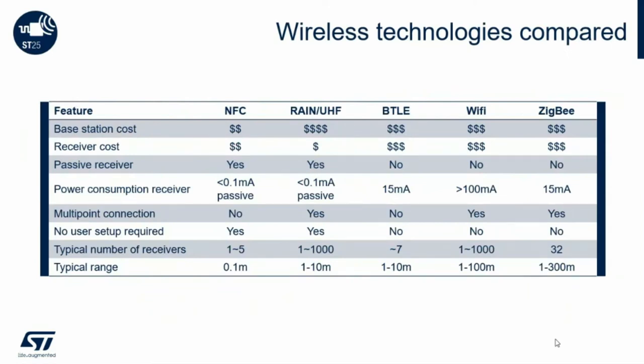Let's take a look at various wireless technologies that might be used for node tracking or gathering information in the IoT world. So on the far right of the chart, we have various radios: Bluetooth LE, Wi-Fi, and Zigbee, relatively mid-range expense on base stations and receivers. But these are powered devices, so there is not a passive receiver. So that often puts them at a disadvantage for some markets where RFID technologies like NFC and RAIN RFID would be deployed. NFC, although relatively low cost, is a near field technology and has a very short read range.